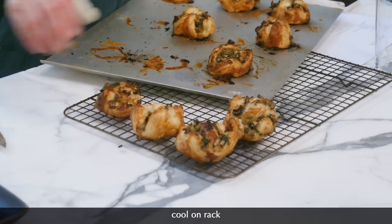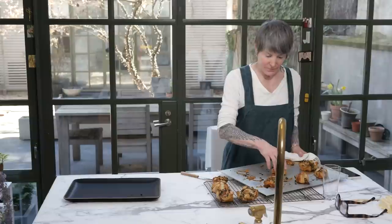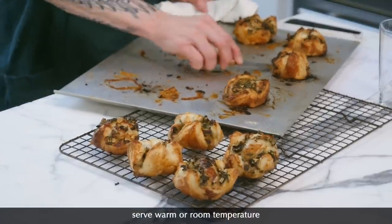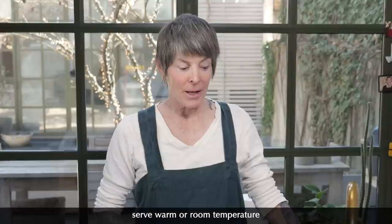Oh, it's lovely. So yeah, you can serve these warm. I wouldn't serve them cold. Mammoth hors d'oeuvres from the 1970s with a yummy, fresh filling. Cocktail puffs. Ta-da!